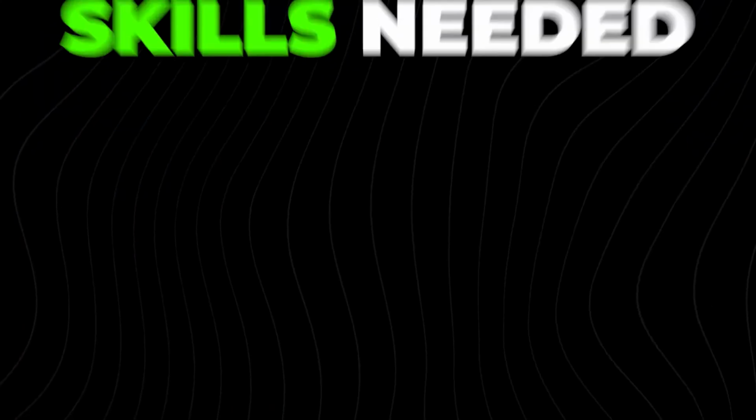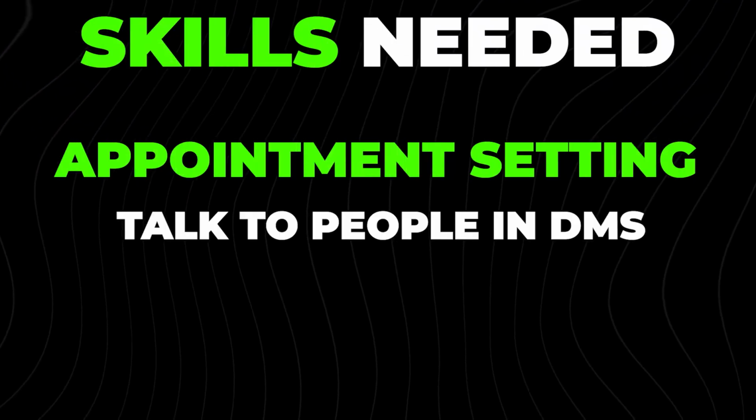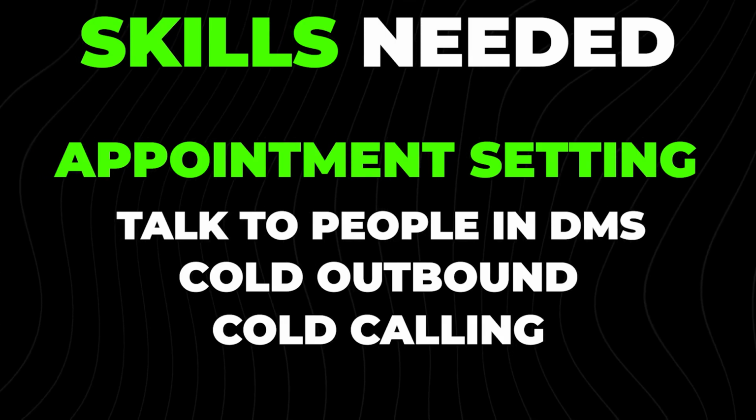And these are all technically things that you can do either as an employee, part-time, a freelancer, or you could start your own kind of agency as well. So there's a lot of opportunity with these. You basically only have to learn one skill with each one of them. Appointment setting is basically where you learn to talk to people in DMs, or depending on the type of appointment setting you're doing, you might do cold outbound or cold calling. Lots of opportunity with appointment setting.